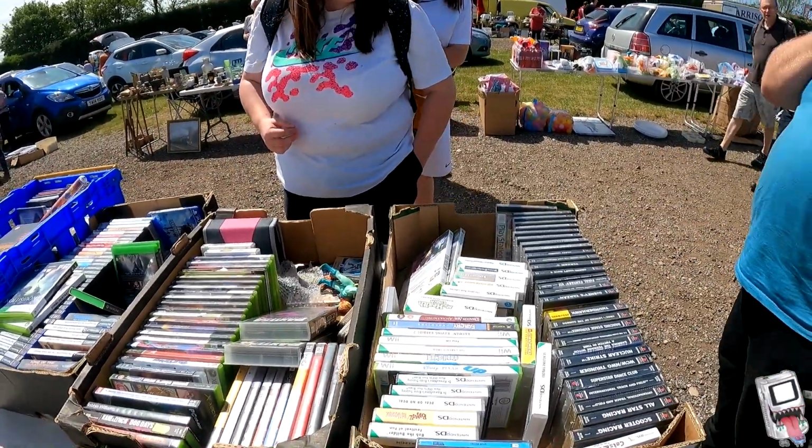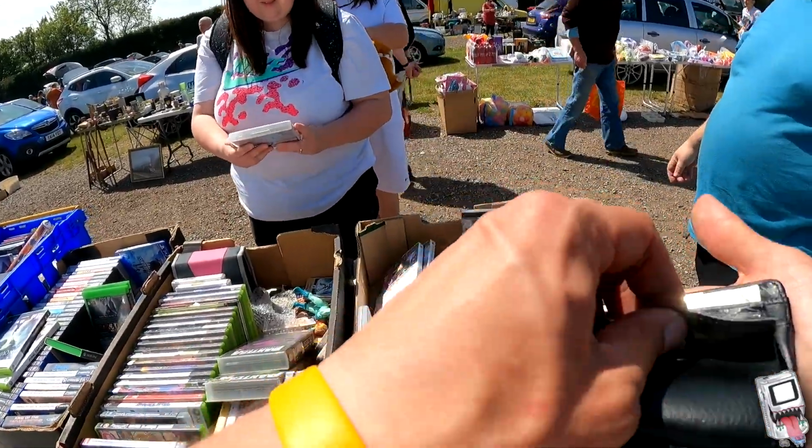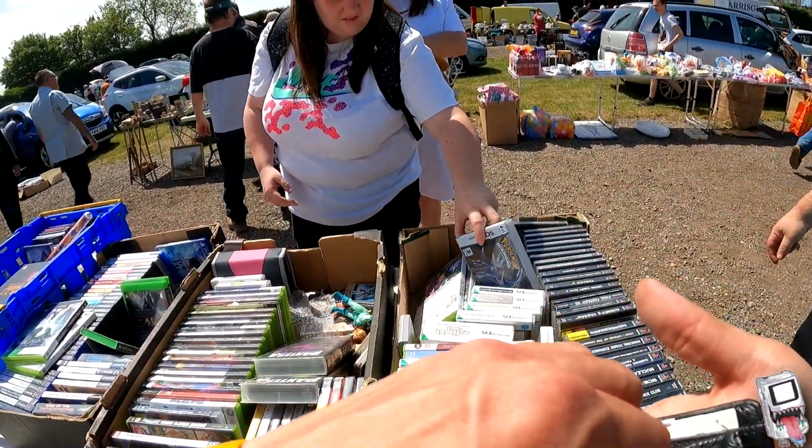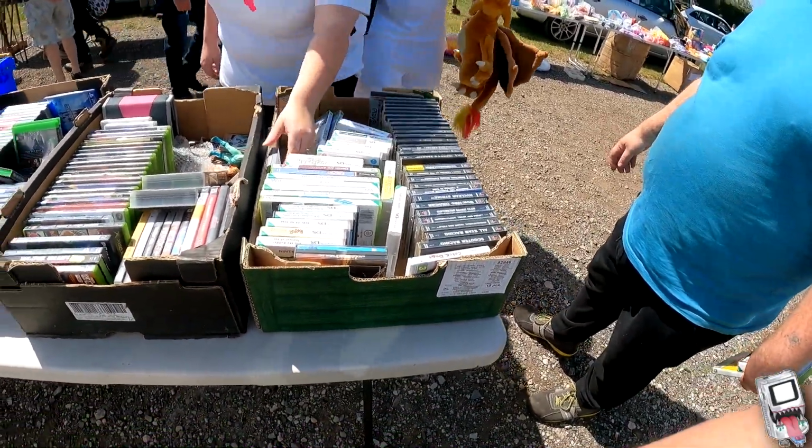Yeah, about 5 years ago, that was only about £20. Really? It's crazy how much games and stuff have gone up since lockdown. God, I collected when I did. God knows what my collection would be worth.